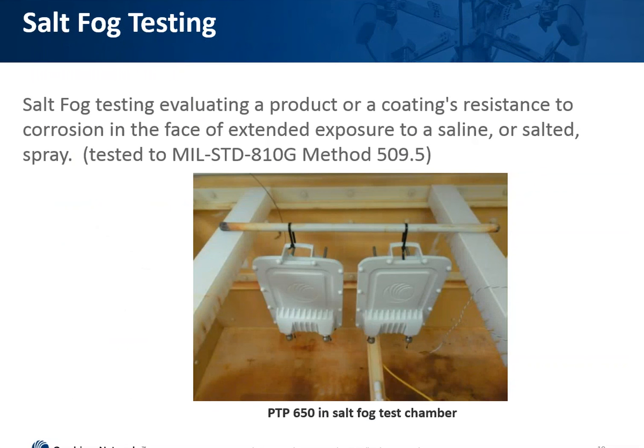Similarly, for those maritime or coastal applications, we expose the finish and the bracketry to a high salt fog content, and we test this to military standards. The method is laid out there, but essentially you're exposing it to an extreme salt environment to determine what it's going to look like over a long period of time exposed to that salt spray that you'll see in a maritime or a coastal environment.